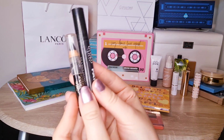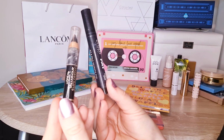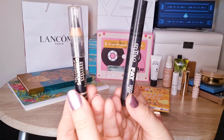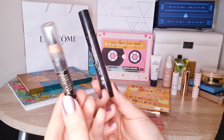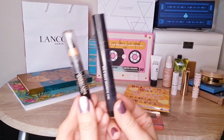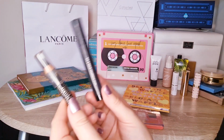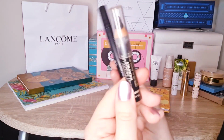And then sadly, these two, I didn't use them at all. So this is the Ico and this is just the L'Oreal Volumizing Smoldering Eyeliner. I put them in thinking, oh, I'm going to use them. I have them in the project. I will use them. I'll do a look. And I didn't do a look. So I need to keep them in and hopefully use them in the next couple weeks.